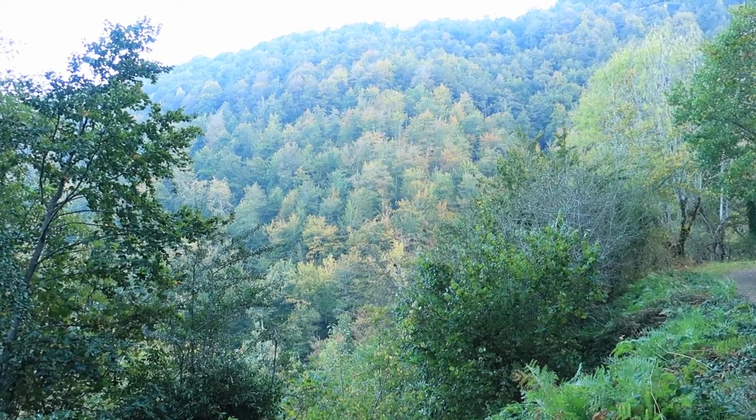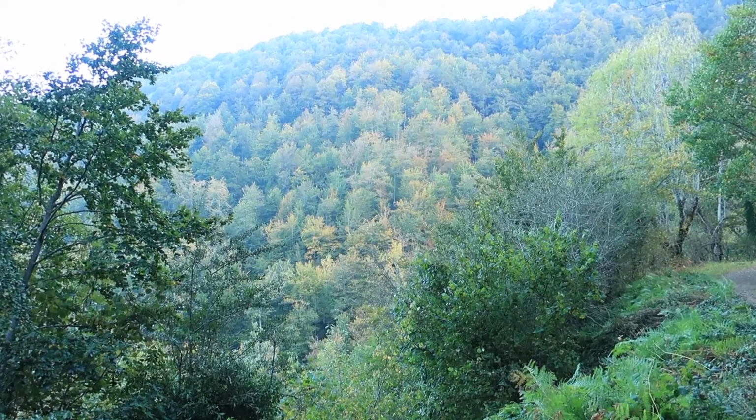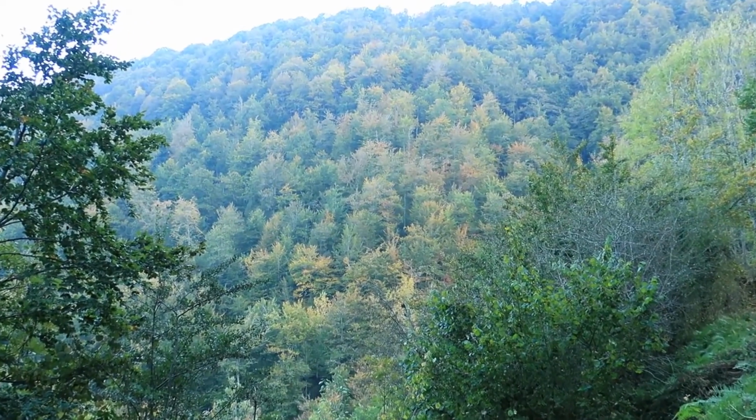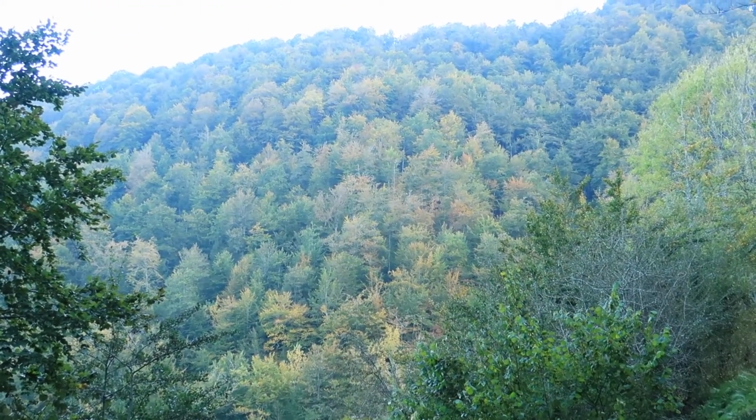Guys, I needed to show you this. Look at the colors of the fall season here, and it's only starting. Look at those browns, reds, yellows, oranges. Beautiful, beautiful, beautiful.